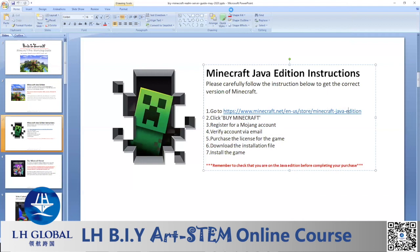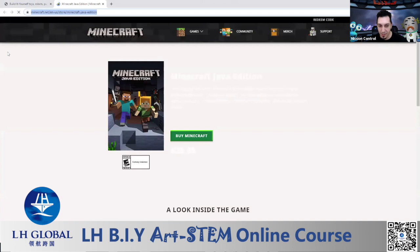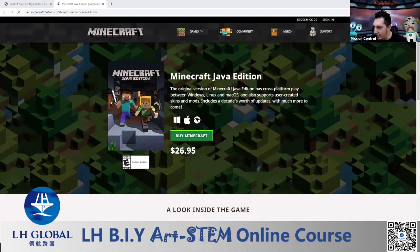I'll put this in the chat box. And I saw someone say they bought it on iPad. In this guide, it tells you if you bought the wrong version for the workshops, you can contact Mojang support and, from what I've read, they're pretty good about refunding the money and helping you get the correct version. I think we're allowed to buy that.